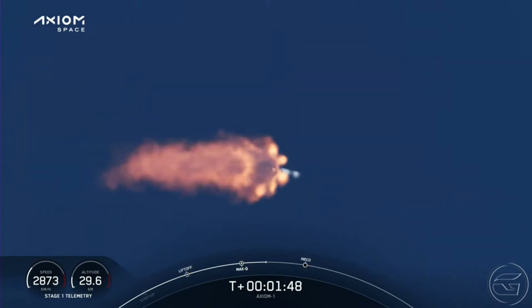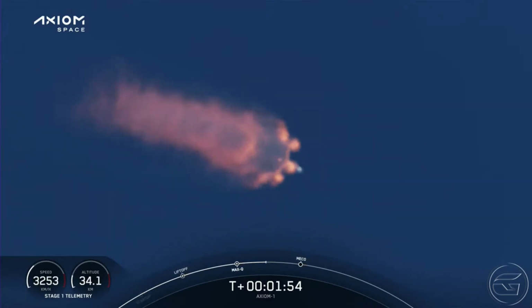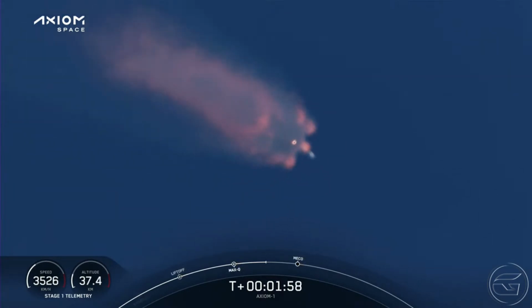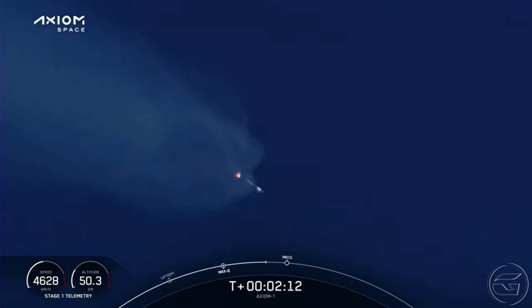Invac chill underway. Beginning to chill the second stage turbopump in preparation for its ignition coming up in just over half a minute from now. Coming up on about 3.5 G's acceleration for the crew. We'll begin throttling down the Merlin engines to hold that level of acceleration.